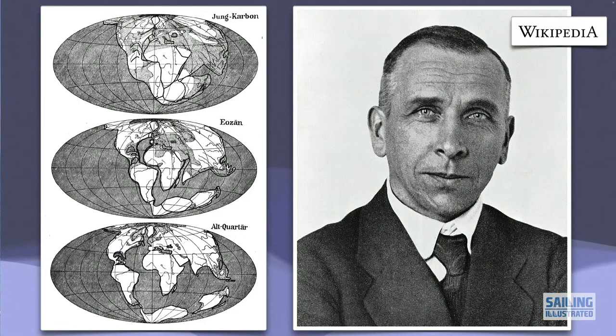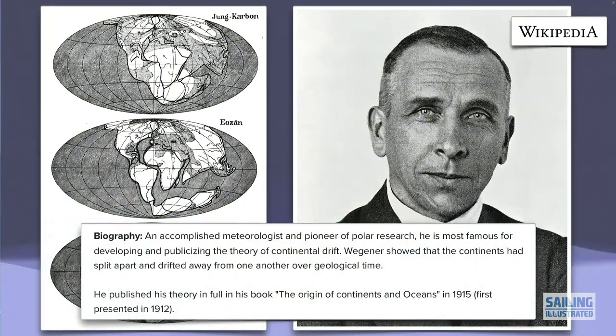Does that help? What does that look like? Measuring the Pangaea. Continental. Yeah, Pangaea. Drift. Continental drift. You both had it. This guy was an accomplished meteorologist and pioneer of polar research. He is most famous now for developing and publicizing the theory of continental drift. Steve, Clark Chapin got it, Gordon Smith got it.